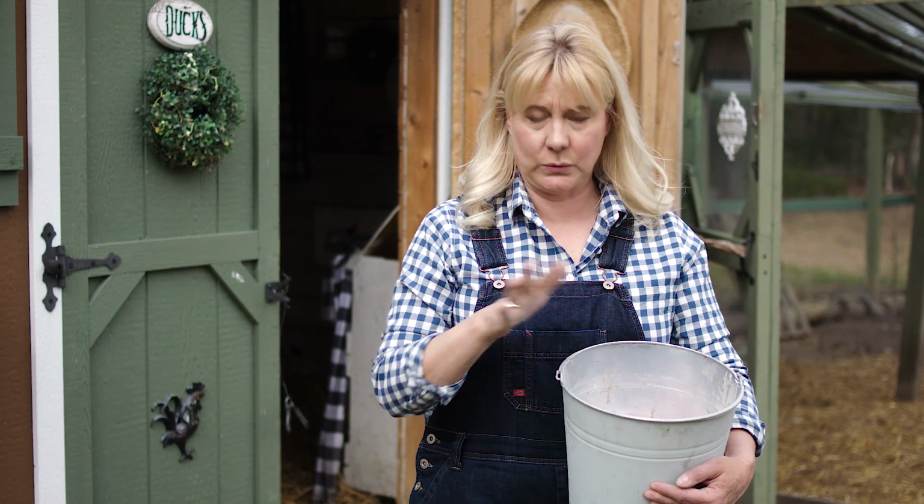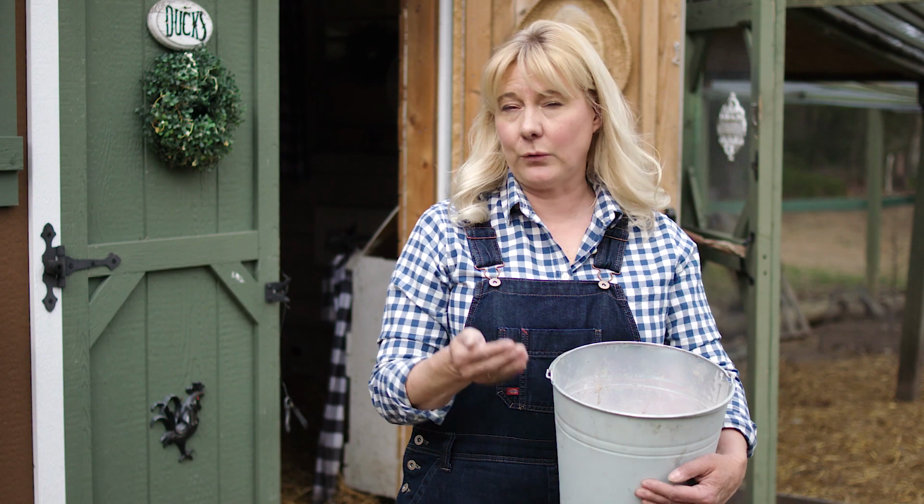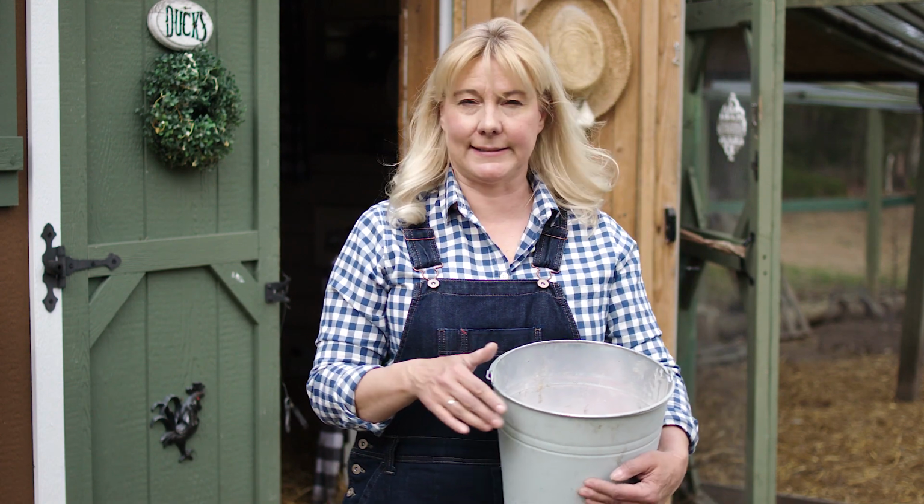So I'm going to take the eggs out from under her, and then I'm going to take the chicks one by one out of the bucket and show them to her, and I should be able to tell right away if she's going to be into this.